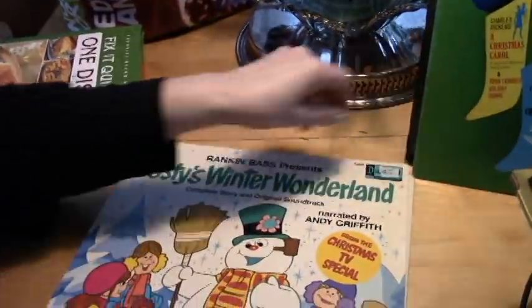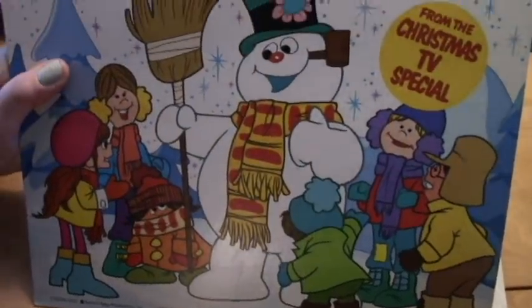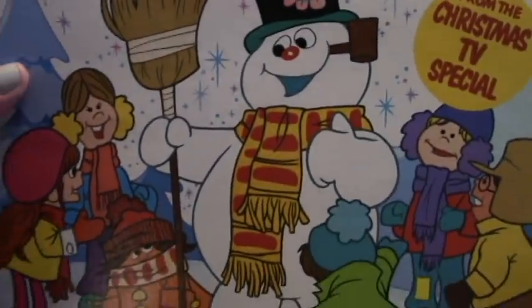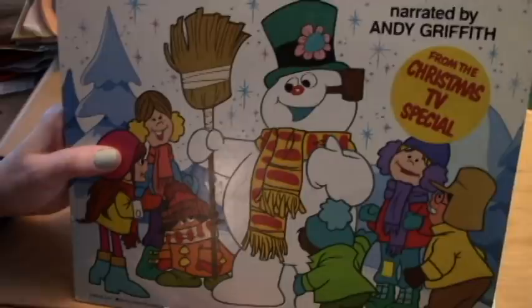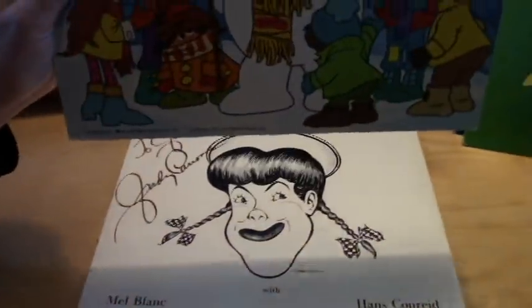And then this is mainly for the cover, too. Narrated by Frosty. Andy Griffith. Ugh. Frosty's Winter Wonderland, yeah. Rankin Bass. So it's got great graphics on it. And there's the winter. What's his name? Freeze Miser or something. No, Jack Frost. Oh, right. That's the other one that has the Heat Miser and Cold Miser. Right, got it. So that's mainly for decor.